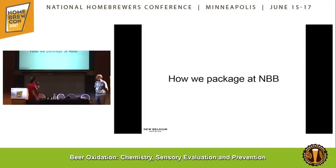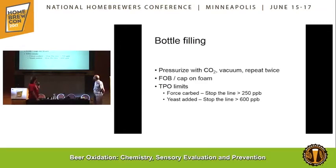So then we're going to go over here. Bottle filling. This happens really quickly. We run at 715 bottles per minute. We pressurize the bottle with CO2, we pull vacuum, so we completely remove everything, pressurize it again, vacuum a second time, pressurize it a third time, and then we fill it.